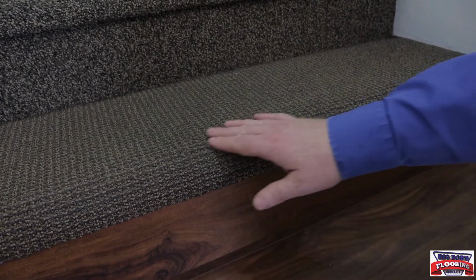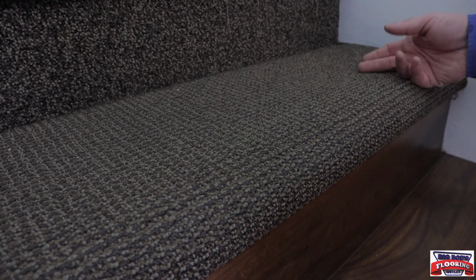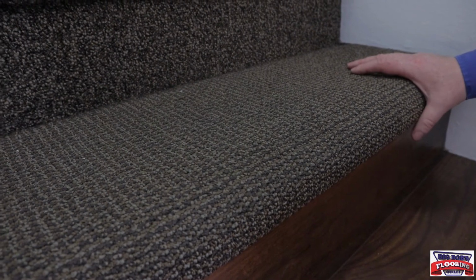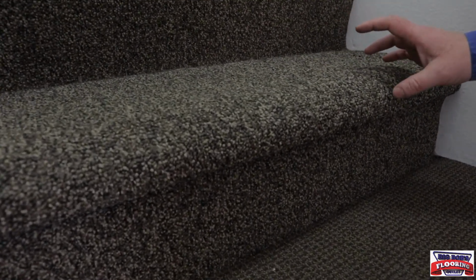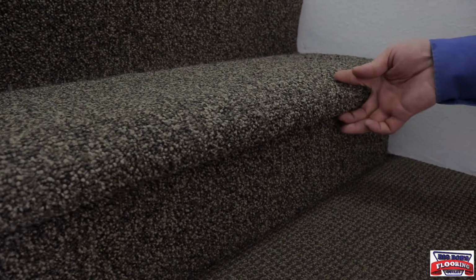Downfall is it does show a little bit more of the traffic over time, but the beauty of it is that it doesn't cost much to just replace the top carpet. So every 5 to 10 years, you can change it up and make your stairs look completely different without much expense. So guys, this is another stair. We did it in commercial carpet, but again, you can do it in any type of carpet, as long as you have enough nosing on the edge of the stair to do this.